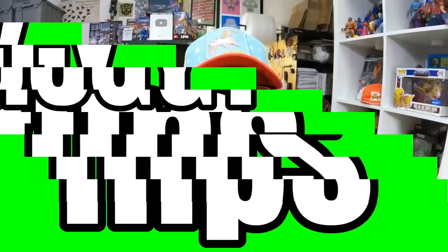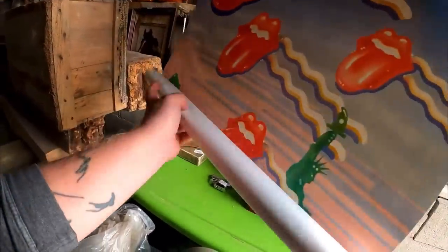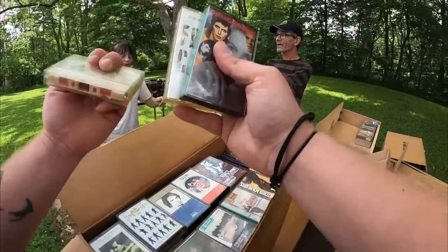Froggy Flips. All right, so for this channel in the new year, I would like to completely shift away from some of the randomness that I deal in and completely put my focus into what I love and have a passion for, which I guess I would call vintage and nostalgic pop culture. Toys from the 60s, 70s, 80s, even 90s. Hats, t-shirts, posters, cards, comics, records, cassettes, things of that nature.